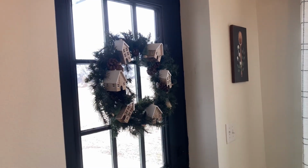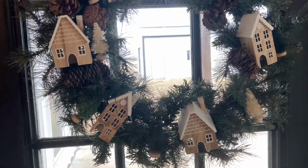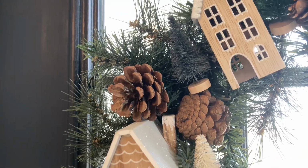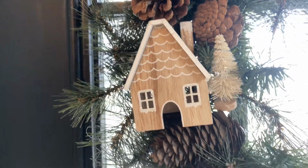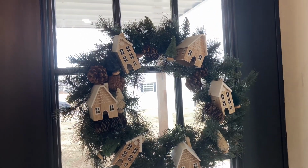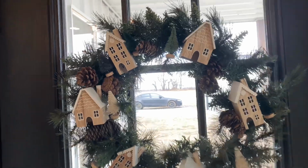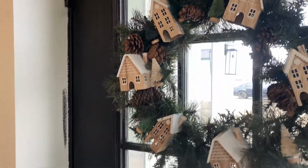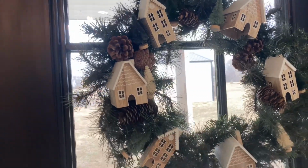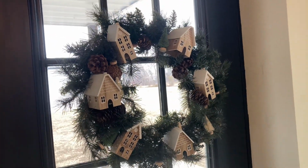And I have to show you this little wreath that I made. These were out of those Target dollar spot houses. I believe they were $3 for a 2-pack. Or maybe 5. And these little bottle brush trees, also from the Target dollar spot. I cannot take credit for this. I saw this on Itty Bitty Farmhouse on Pinterest, and she made this, and I was like, I have to do this. It is so stinking cute. I will use that for years to come. It's just adorable. And that is on a Walmart wreath that I have had for years and years. It already had the pine cones on it, so it was just perfect. I am obsessed with that little wreath.